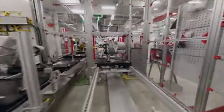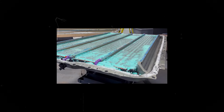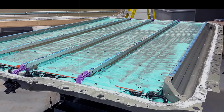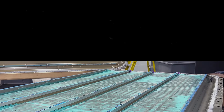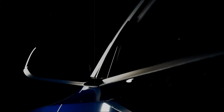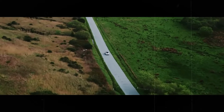And the best part? Tesla isn't alone in this quest. Companies like BYD and CATL are also pushing the boundaries of battery technology, creating a wave of innovation that's driving down costs and increasing accessibility. With new materials like lithium sulfur on the horizon, which are not only cheaper but also more environmentally friendly, the future of energy storage is looking not just brighter, but greener too.